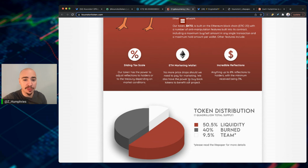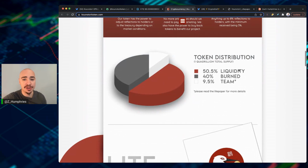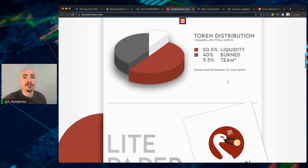It also has an ETH marketing wallet, so no more price drops should we need to pay for marketing. We also have the power to buy back tokens to benefit the project. And then incredible reflections, anything up to 8% to holders, with the minimum received being 3%. Here's their token distribution, or tokenomics: 50.5% in liquidity, 40% burn, 9.5% to the team. Please read the light paper for more details.